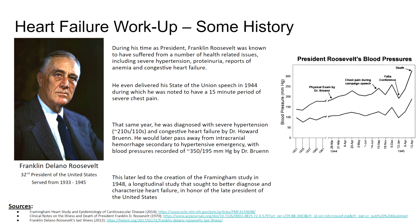President Roosevelt's death later sparked the creation of the Framingham Study in 1948, a longitudinal study meant to investigate hypertension and heart failure in a multi-generational setting starting in Framingham, Massachusetts, and later Paintsville, Kentucky. It is from this study that researchers discovered a number of risk factors associated with both heart failure and ASCVD, including hypertension, smoking, obesity, elevated cholesterol, and sedentary lifestyle.